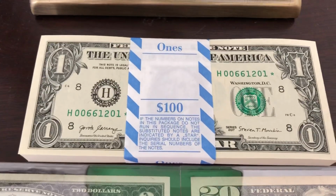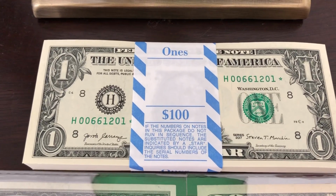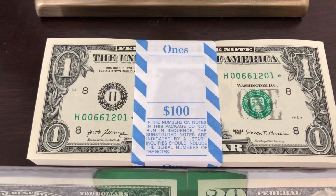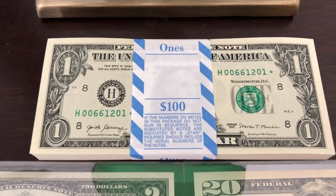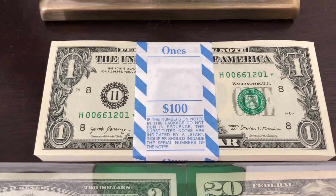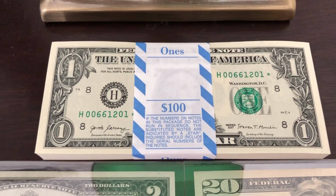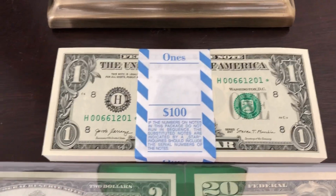So first we'll start off with a nice little strap here of Star Notes. This is of 100 consecutive stars. I've found a few of these in the past at the banks when I get bricks. Every now and then you'll see a regular run of these straps in here. I've done pretty well with trading and or selling them, but this one is the only one I have remaining, and I decided to hold on to it.